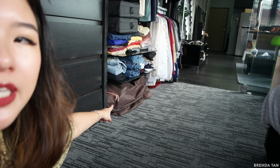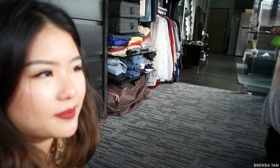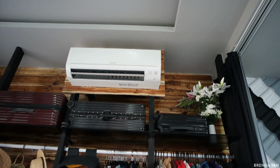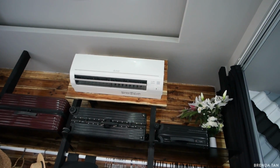Underneath this, you see this big duffel bag area. That actually houses a lot of my swimwear and my caps and stuff that I don't really reach for. Up here, we just have shorter dresses, like tea time dresses and all of that. Right above, as you can see, I have storage areas. So I have my luggages. Inside I have thicker coats and winter stuff that I don't need to reach for.